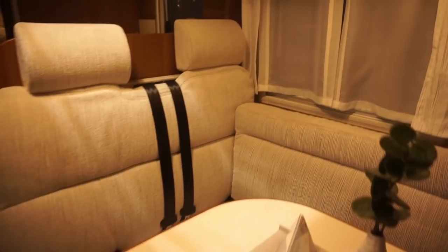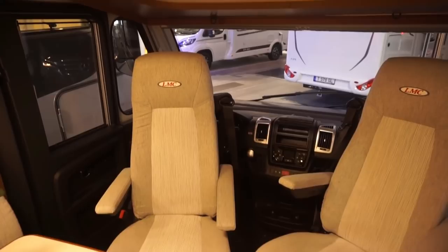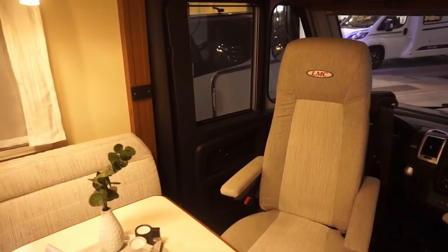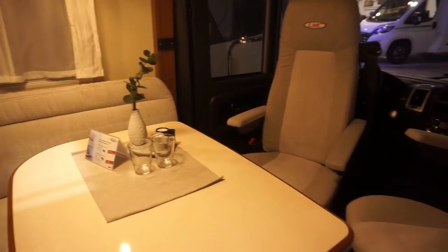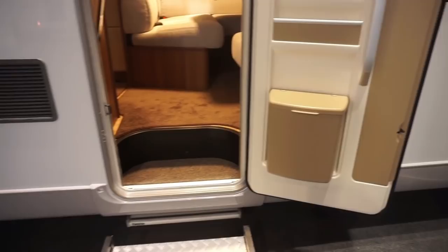These chairs are pretty expensive. I mean, if you're doing your own van, you're looking at getting €2,000 or something like that. Obviously, the Hymer group won't be paying that type of money for them, because they're buying in bulk. But all the same, my own van still has the Fiat chairs in it, which are not all that good.